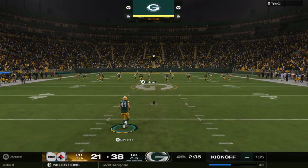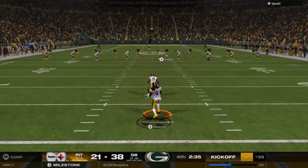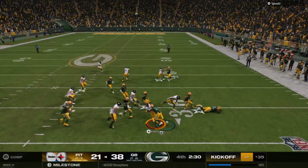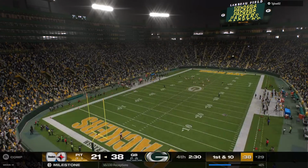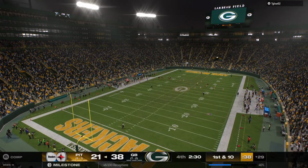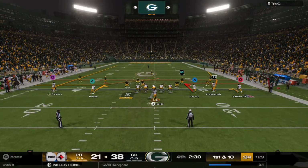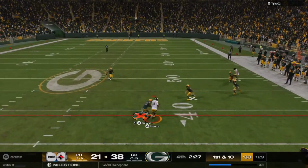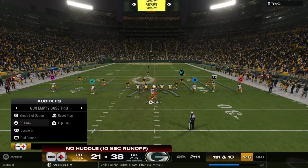So the Packer kickoff team set to go as they will kick this one away. And a good return as he'll be stopped just shy of the 30-yard line. The Steeler offense here about ready for their next drive. And that 5-game win streak is ticking away here in the fourth quarter. Just haven't been as sharp in this one. And he takes us up to the 40-yard line before being corralled.